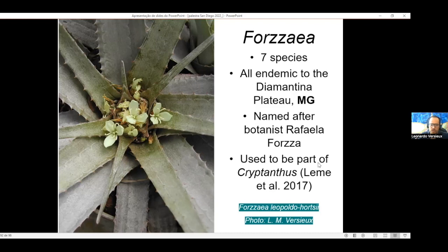So Forzzaea used to be part of Cryptanthus, right? And this new phylogenetic work sustained the separation of Forzzaea. Here is Forzzaea leopoldo-horstii, endemic to the Diamantina area, with these cream-colored petals, and if compared to Lapanthus, for example, it has stiff, a little bit more coriaceous leaves.